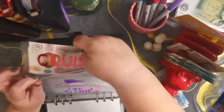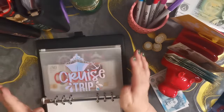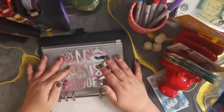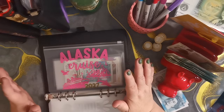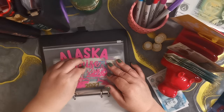Lovely, lovely. Right, now then, news. I have decided that I am not going to the Canaries because I simply can't afford to. Because I've booked Alaska. I have booked it, I've paid the deposit. Albeit I've taken £100 out of my Norway cruise to pay the £100 deposit.